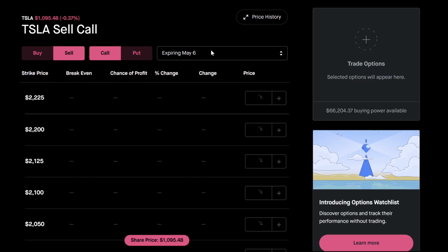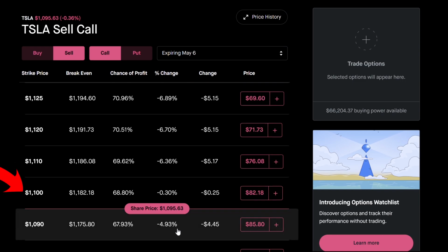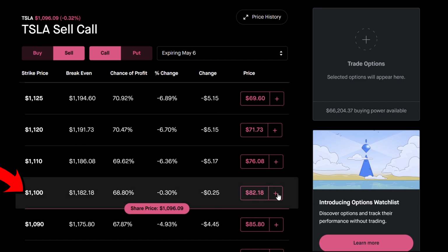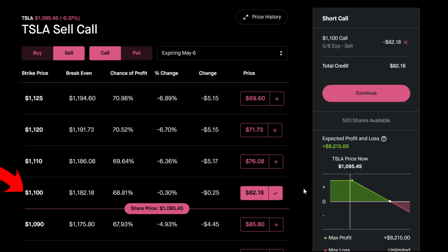So I'm going to click May 6 right now. And for May 6, I'm going to sell the $1,100 call option. So step number 1, sell a call option. This call option that I'm selling is going to be the peak of my Christmas tree. It's going to be the very peak. And if Tesla stops right around $1,100, that is where I'm going to see the biggest gains on this position.